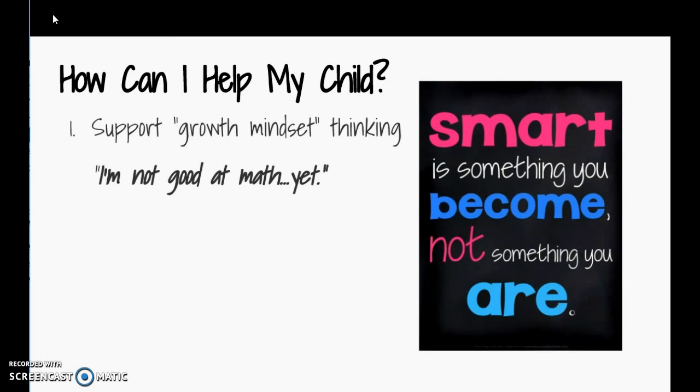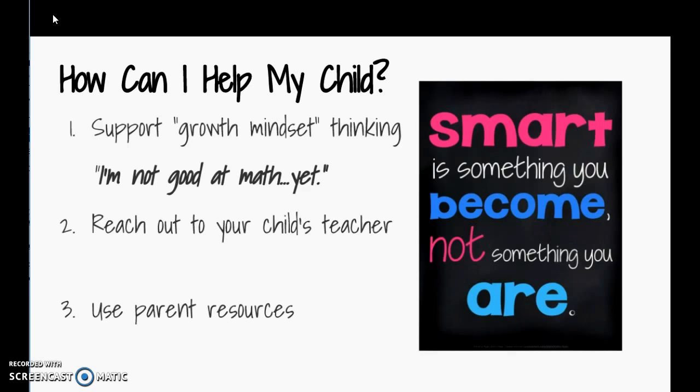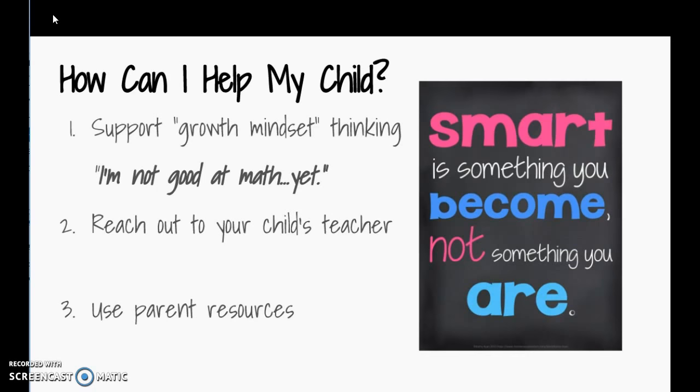Another way that you can help your child is to talk to your child's teacher. Teachers are trained on teaching all of the different strategies that your child will learn. So we don't expect you to be the expert. Your child's teacher will have ideas on how to best support your child with extra practice. Finally, there are some resources that we can provide to you in order for you to help your child at home. Two of the resources I will share with you today are some strategy brochures and the RealLife student portal.